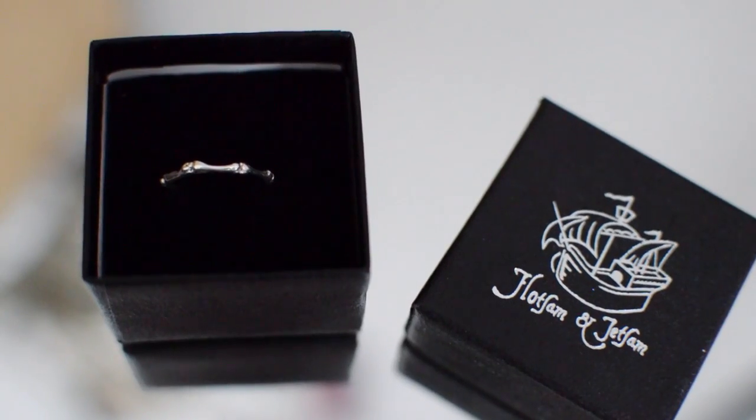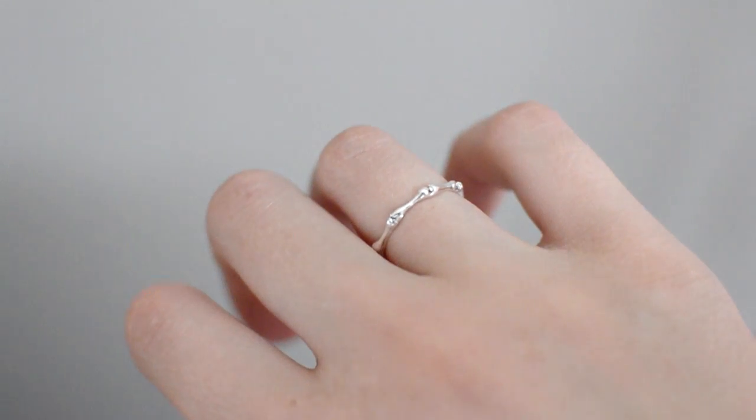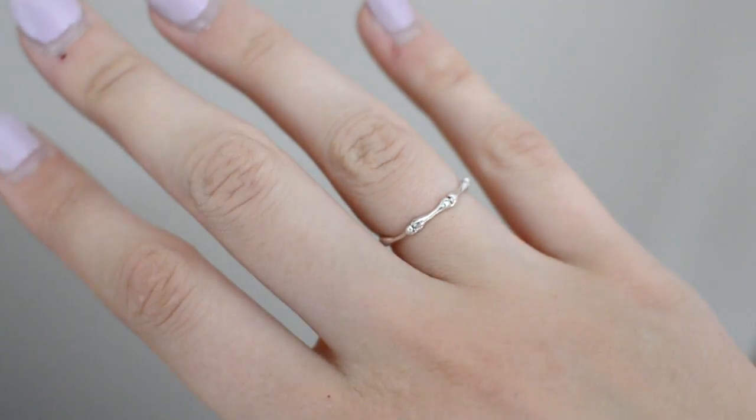It's lots of different bones all joined together in a band. Super simple, it'll be great for stacking. I love how dainty it is with the kind of grungy, obviously it's made of bones. So yeah, I absolutely love this, and that's £37.